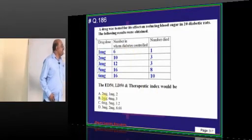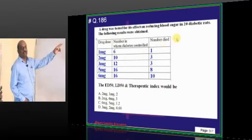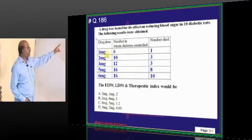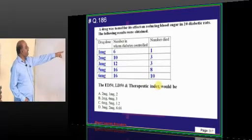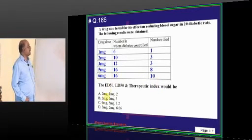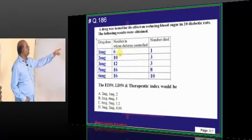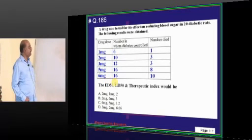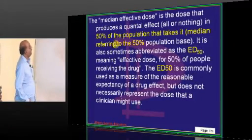Then what is ED50, LD50, therapeutic index? ED50 is where it is effective in 50% of the people. Totally 20 people. So 50% is 10 people, controlled at 2 mg. Then 50% died, toxic 50, and 10 out of 20 died at 6 mg. So 2 mg, 6 mg. So 6 by 2 becomes 3, which is the answer.